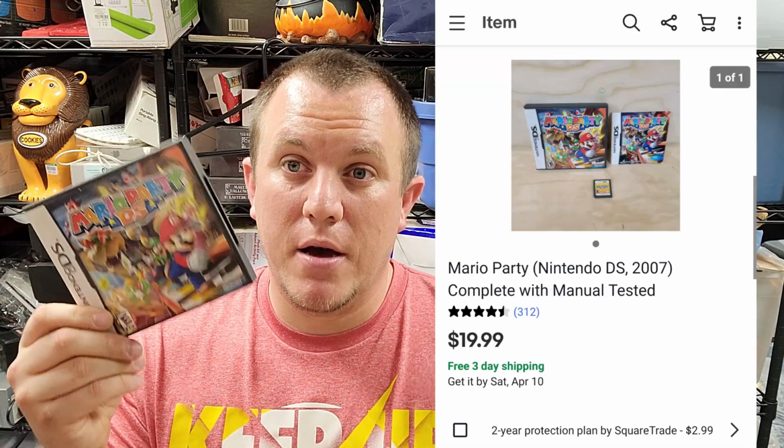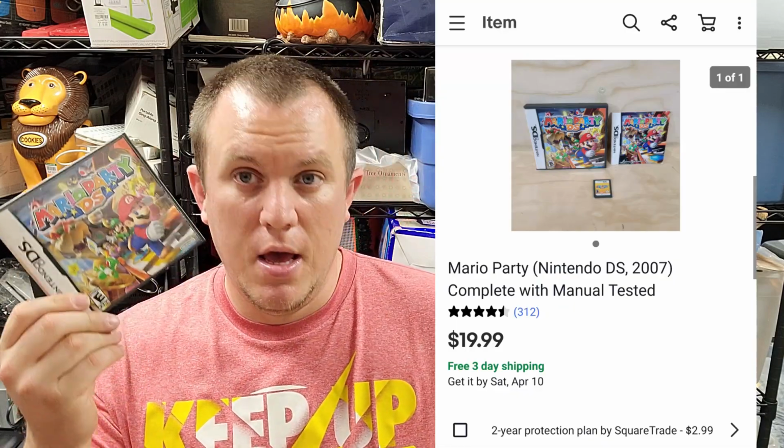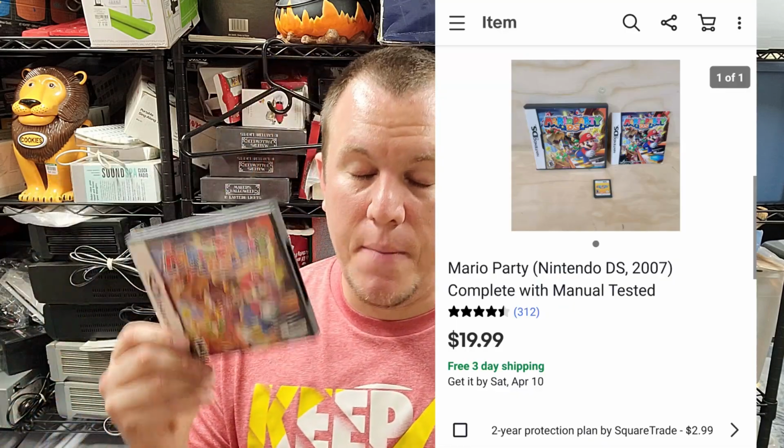We got a Mario Party DS game here. This sold for 20 bucks shipped. Really good for a used one. I got a DSi. I posted it on Instagram, a 3DS XL, the green one, which I'm thinking about keeping now. It's kind of sad, but I'm like, I should keep that one. But I paid 80 bucks. Sold this game alone for 20.